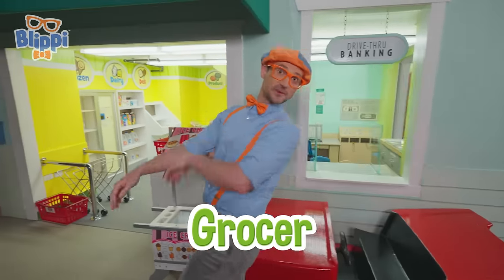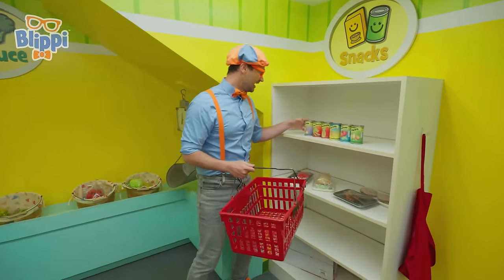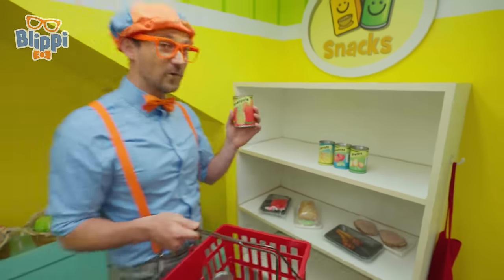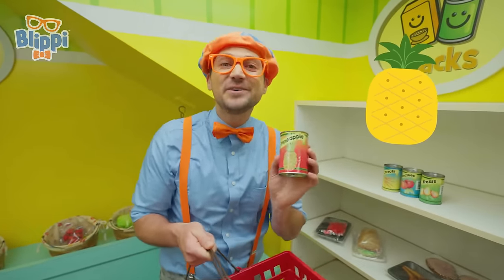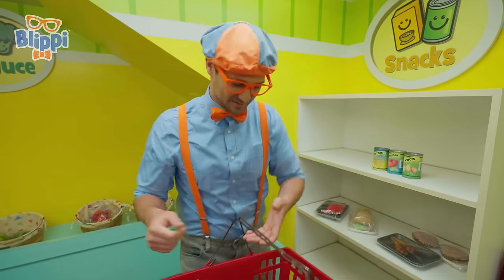Oh, come into the grocery store. Whoa! Shall we get some groceries? Oh, yeah! How about some peaches? What a yummy fruit. Ooh, and pineapple. Wow, I love pineapple. It is so sweet. Such a yummy fruit. And they grow a lot in Hawaii, which is one of our states in America.